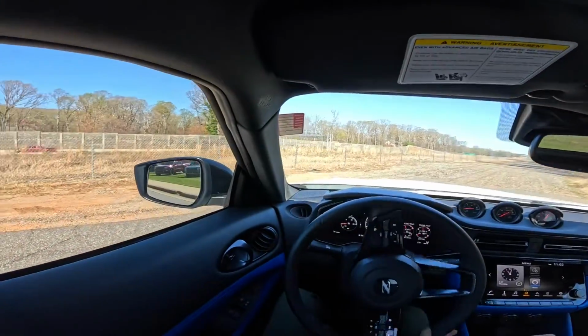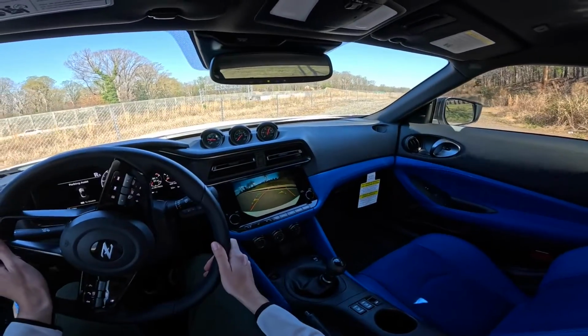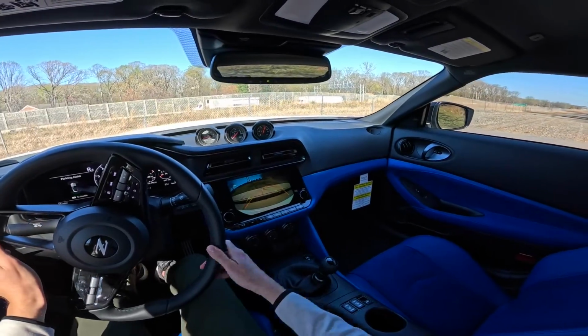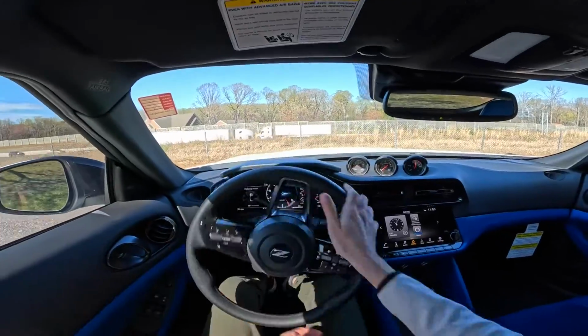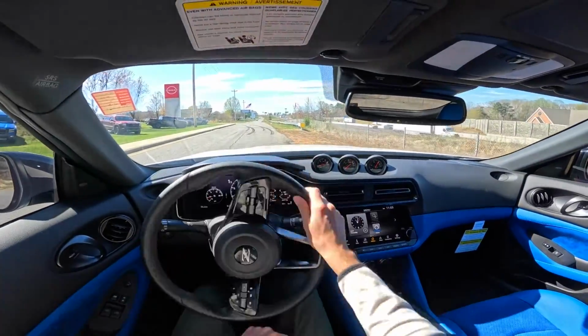And then once again, turning circle is super sharp. Backup camera, while the graphics could be better, you can see everything. You got those parking sensors, makes it really easy. And a 3-point turn is perfectly fine on just a basic 2-lane road.